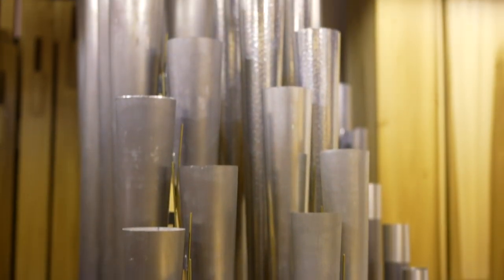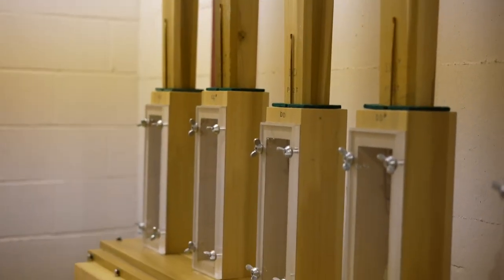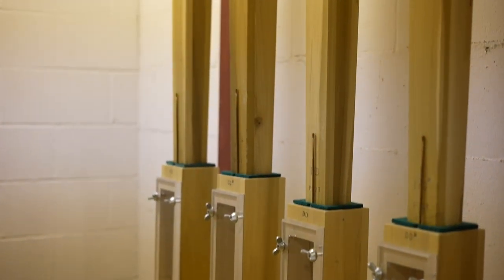One of the last secrets of the organ is back here in the ambulatory behind the organ. And so let me go down and show you this special place. So this is also a part where you can kind of get in and see straight up.